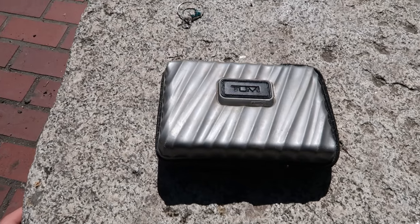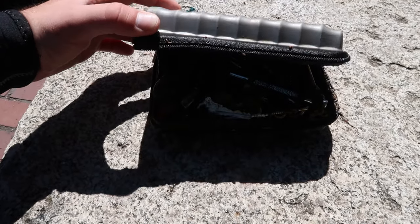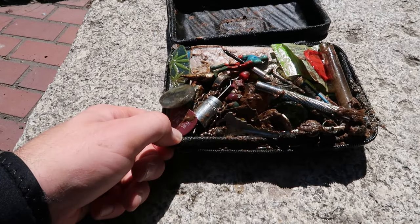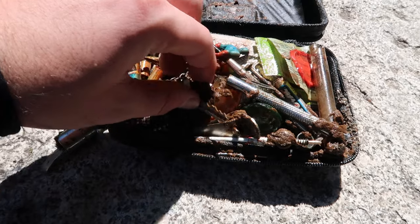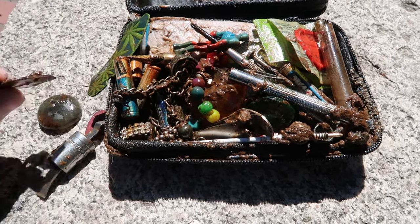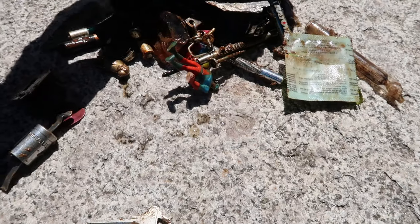All right, everybody, so I just opened the thing. I haven't actually looked inside of it yet, but here we go. We're all gonna look together. Whoa, holy crap, look at all that stuff. Jeez, man, look at all that. There's a key? That's crazy. Look at it. All right, I'm gonna dump it out. Oh my God, somebody's wallet.